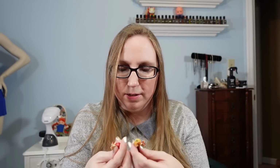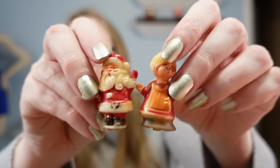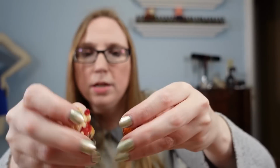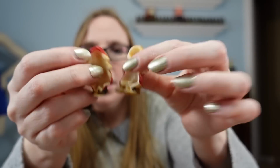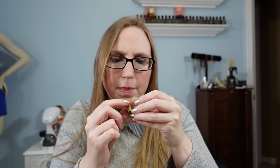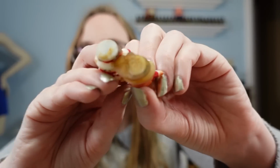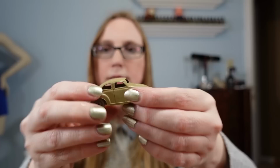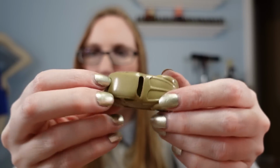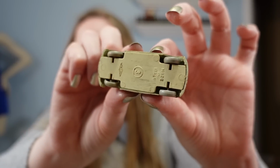It's just an old looking Santa Claus and Mrs. Claus. They're plastic. The backs of them are hollow, and then the bottoms almost look like they had glue on them. So I don't know if they were in something or displayed on something. I'll have to figure it out. There was this old car. This says it was made in Italy. It's like a plastic toy car marked made in Italy.